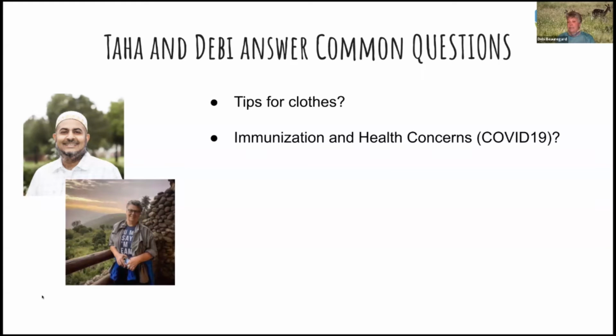Taha got his at the airport in Arusha. Yeah, I got it in Arusha. And the cost differential was tremendous. Depending on what time they open up in Arusha, but you don't need it now. But I did have a yellow fever shot. It's a one-time, good for a lifetime kind of deal.